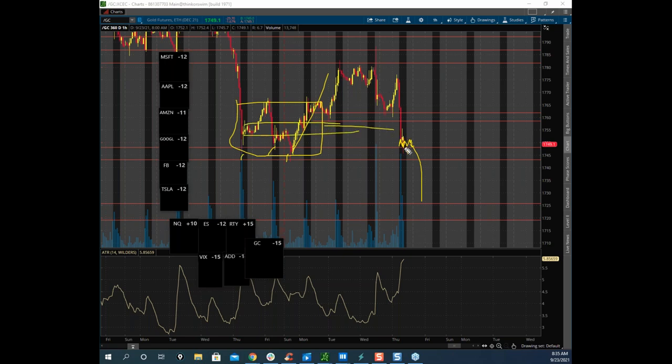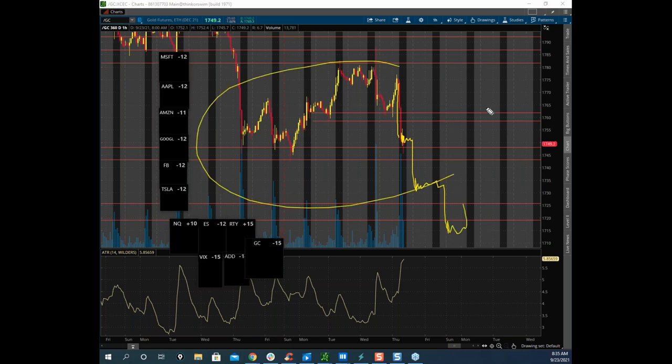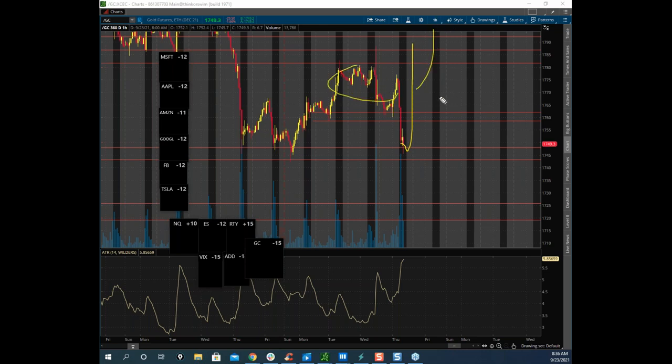It got through this. Now it's probably going to build balance. Again, trending markets do this. They trend, and then they build balance, and they trend, and they build balance. Trend, build balance. That's what I think is going to happen here. That's my thesis. If something changes and this thing rips back up through important areas up here, then I'll change my mind, right? That's what trading is.